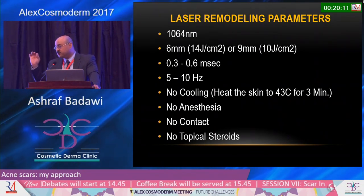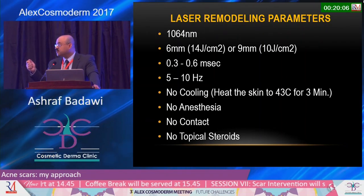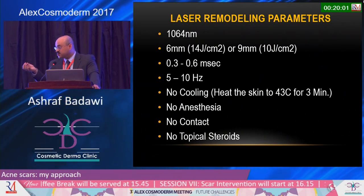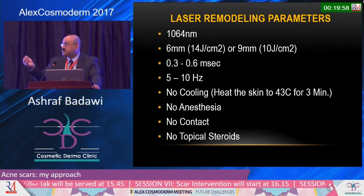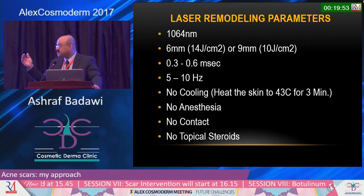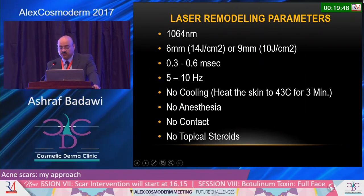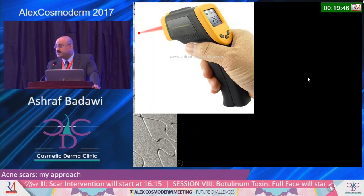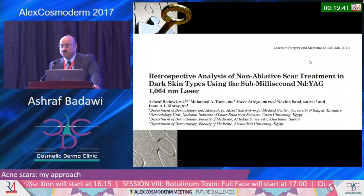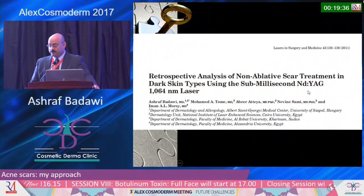And from my point of view, in any procedure with the aim of stimulating the collagen, we shouldn't apply topical steroids because we stimulate the collagen by inducing an inflammatory response, which is going to invite fibroblasts. Fibroblasts will synthesize new collagen. Anti-inflammatory medications, including steroids, will stop and suppress the inflammatory process, and then it is not going to be very effective. So those are precautions. Monitoring the temperature again is a key in order to get the result. We published our experience in Lasers in Surgery and Medicine 2011, where we combined this non-ablative NdYAG treatment with the microdermabrasion.